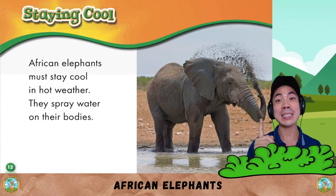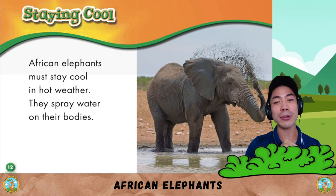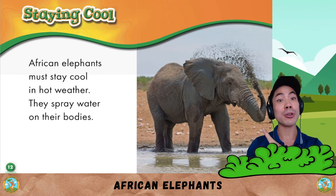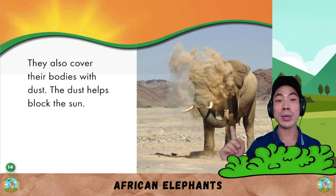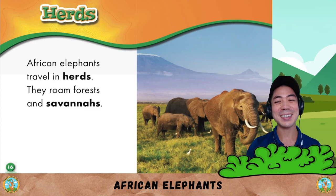African elephants must stay cool in hot weather. They spray water on their bodies. They also cover their bodies with dust. The dust helps block the sun.